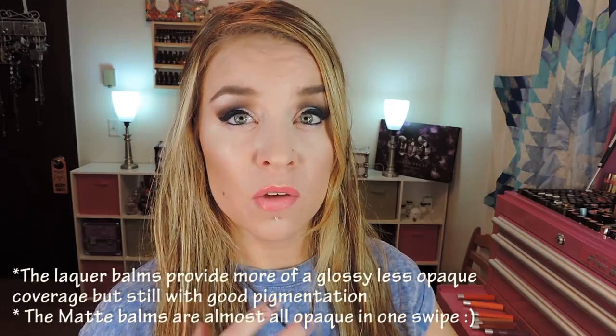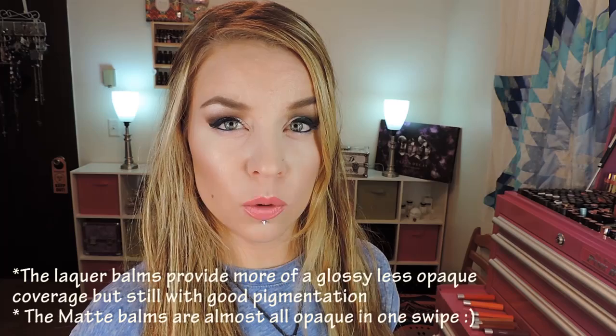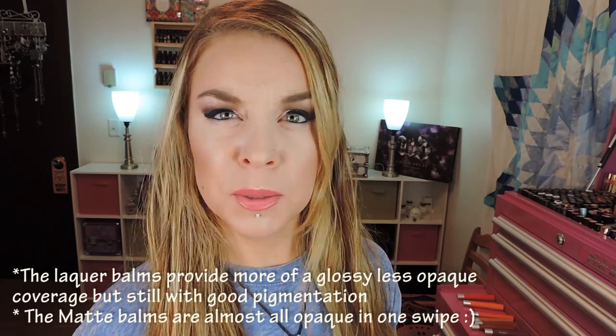I didn't find the matte balms to be particularly moisturizing. I didn't feel like I was giving my lips a treat by using one. I just felt like they performed like the vast majority of lipsticks. They provided good color. They lasted fairly decently for the length of time that I had them. I would say, depending on the shade, the lighter ones a little less than the deeper ones, but I would say they last around 4 or 5 hours, which is pretty good. This is a glossy one, and I've had this on my lips for about 4 hours.